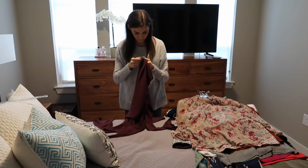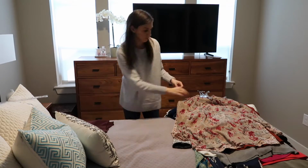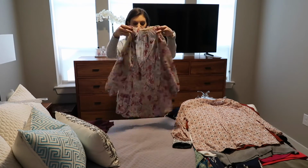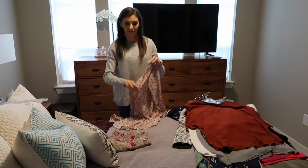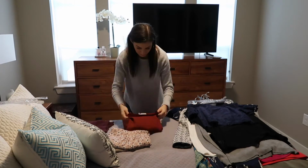Of course, if I'm getting rid of stuff, I'm going to take it off of all of my hangers so I can make sure to keep those and fold them nicely so I can take them to a consignment store or to donate. A couple of them I'm checking the tags as I take them off the hangers to figure out which pile they go into.